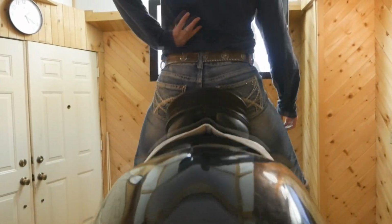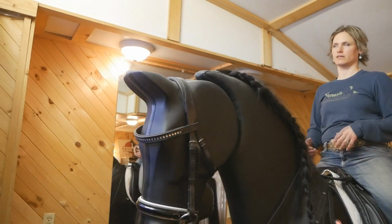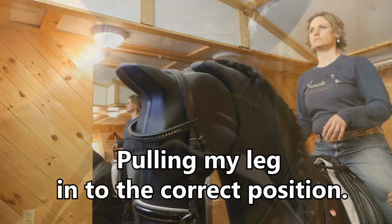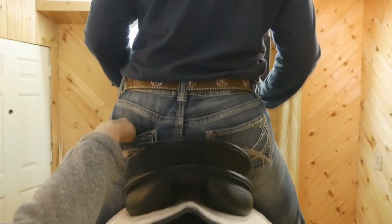It's still there, but it's a lot better. Yep, and right here in my back is where it starts. So much better. Oh yeah, I feel like this leg always feels so far forward. Now it feels far back, but I'm just not used to that.